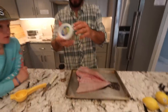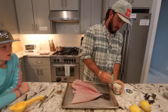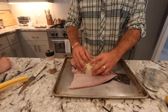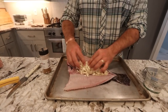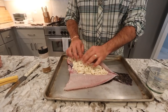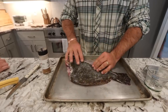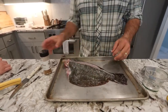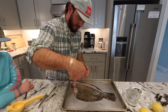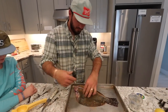Open them up, get some lump crab meat. Better if you catch it yourself, but our crab traps aren't producing right now. Put that lump crab meat in there, just like that. Fold it back over. Take some Critter Glitter fishing foul. Give it a little sprinkle. That skin's the best part right there. You can crisp it up.